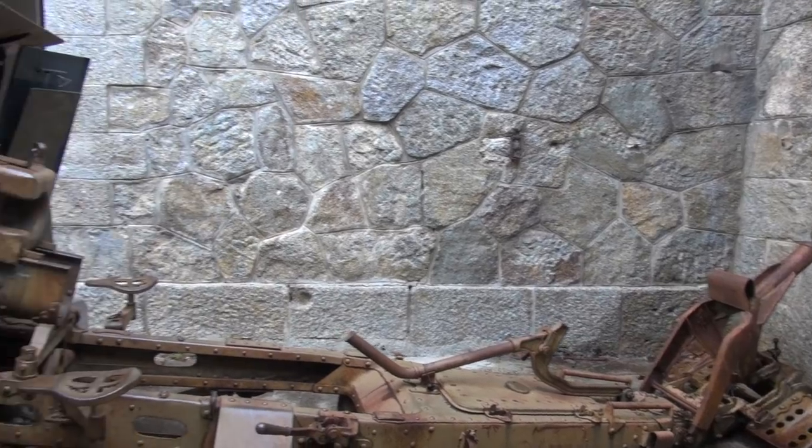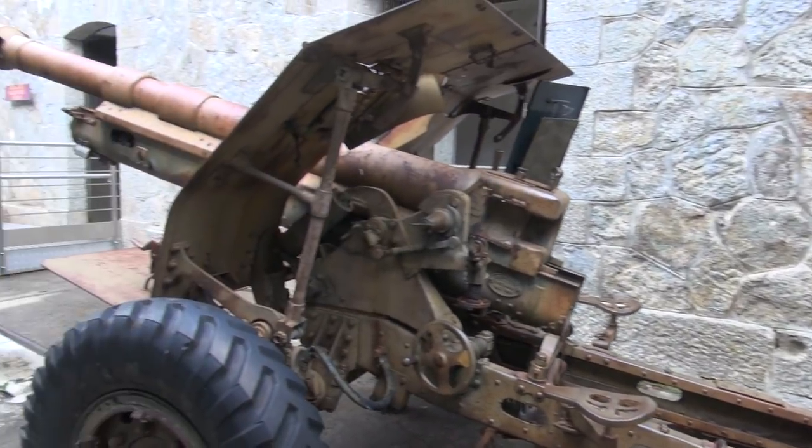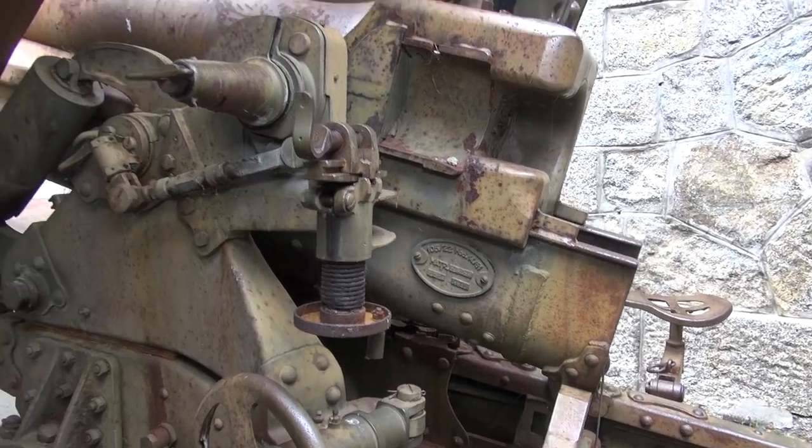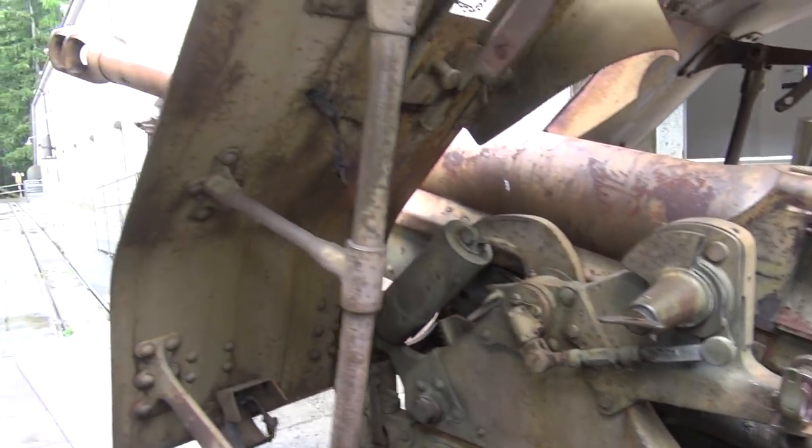It was built in 1919. Skoda built some great things. They built a lot of really, really good stuff. Well, it's nice that it's here. It's a little big for close defense.